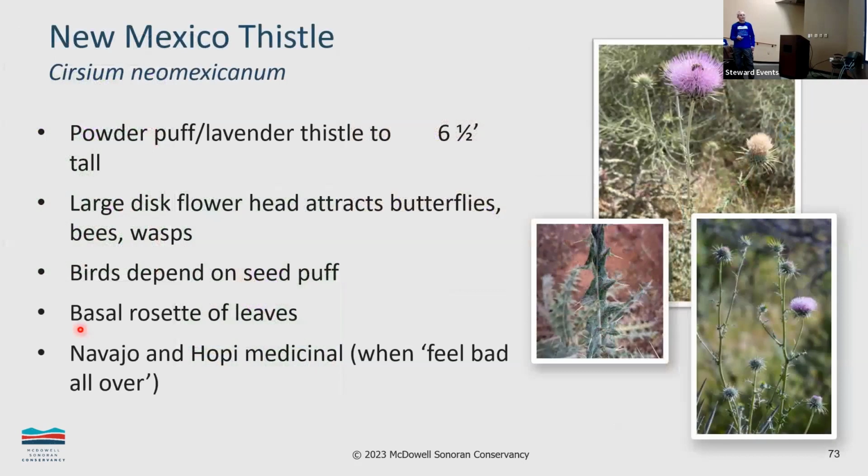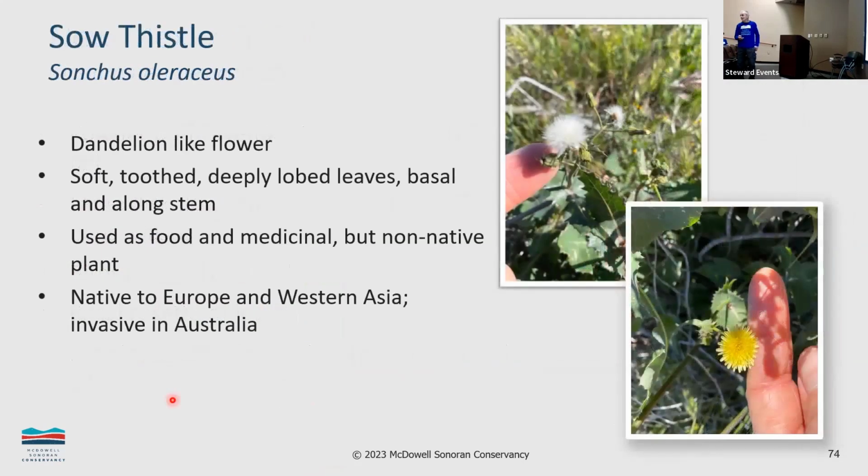Mexican thistle, powder puff, purple. Don't pull it up if you see it, as it's a native, and it has value to the Native Americans. It is for sure a thistle, but a really attractive purple flower. It turns into a seed head. And then sow thistle, it's attractive to pigs. It's not like a real thistle with big thorns and stuff. It has a dandelion-like flower and a white seed head. The leaves are edible, especially right at the beginning, when you're young.